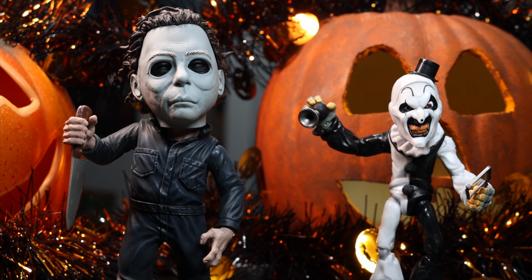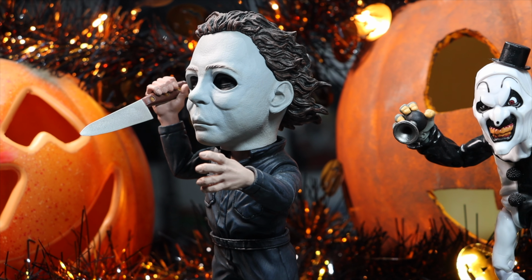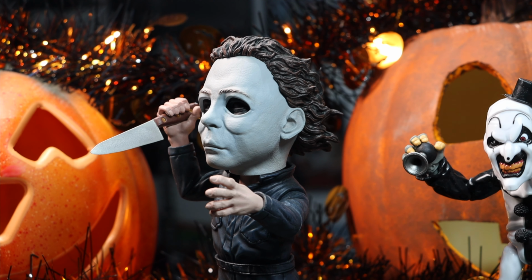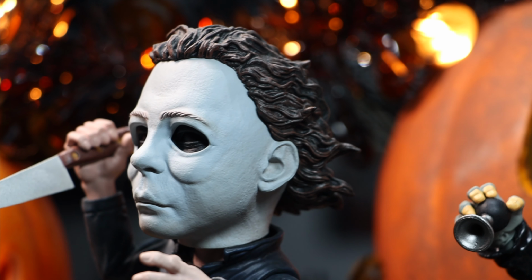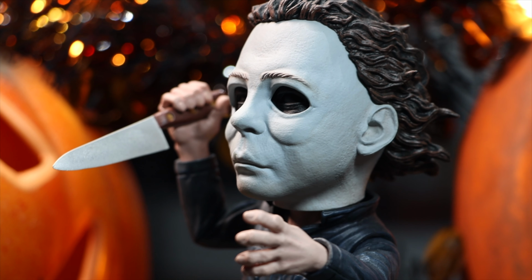Let me just change the pose as well. Yeah, see, with the Myers one, you just can't mess with it. Now you've got him about to stab, reaching out for you. You can turn the hands. I think it came with changeable hands as well. Got them in a little bag somewhere, but look at the sculpt on the hair and the colouring of the mask as well. They've done such a good job painting everything.